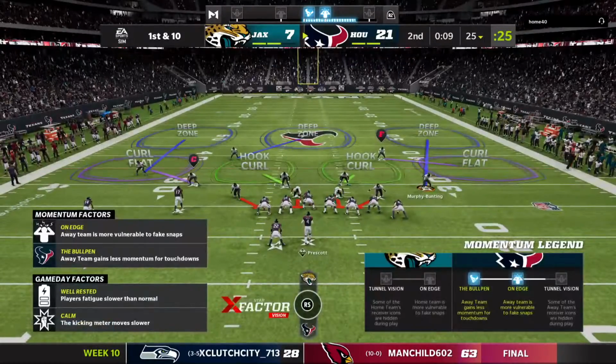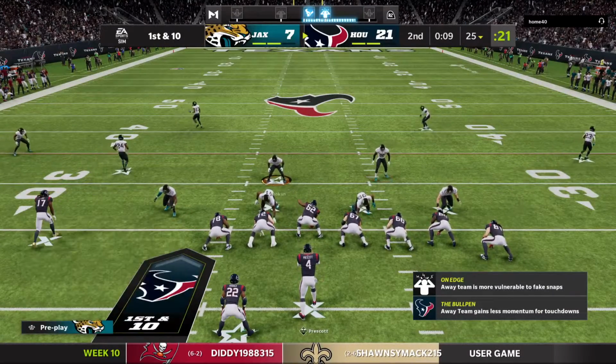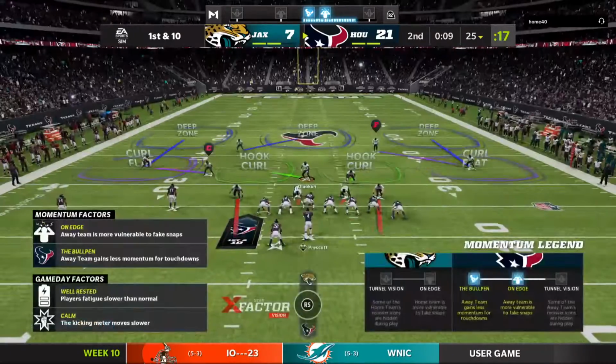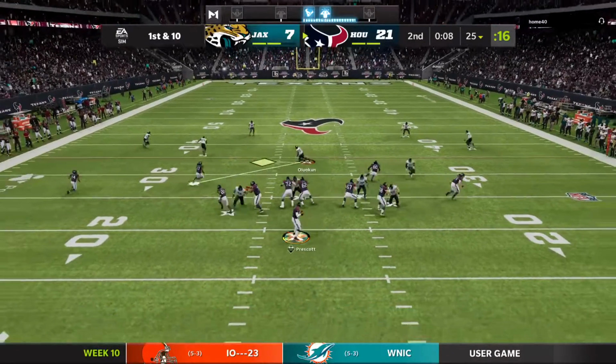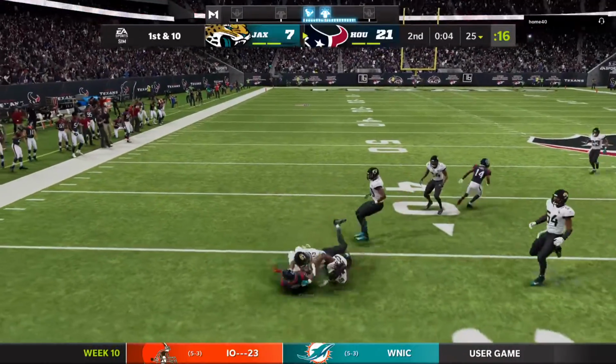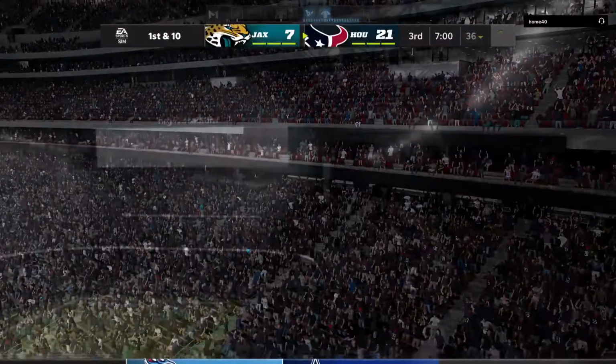Houston's offense already at the line, set to get going. And with only 9 seconds remaining, and not much time, we'll see how they play this. Prescott looks to throw on first. He finds his man, complete. It's Kramer. And he's taken down, but able to slip across the 35.